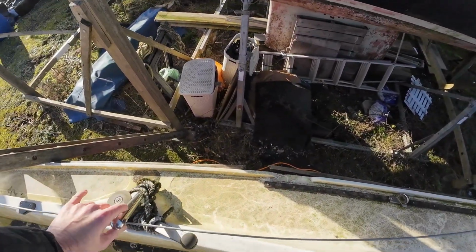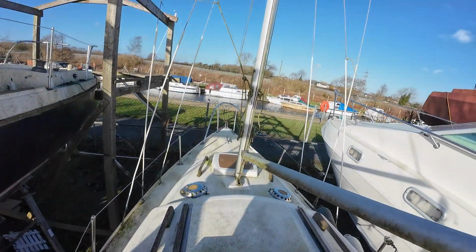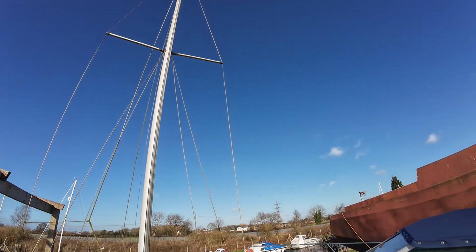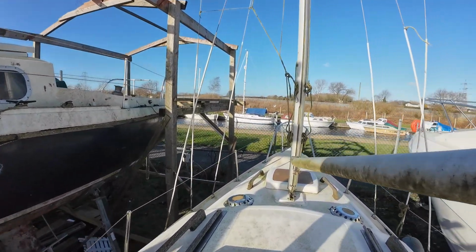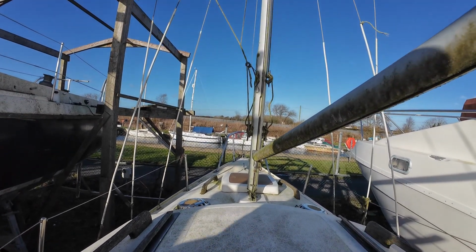These need sorting out. Look at this. Oh, that one's broke. But yeah, look how big the rig is. Gosh, I think the lugger's big, but this is a step up, even though it's actually not really much bigger than the lugger. So let's see if I can go forward.